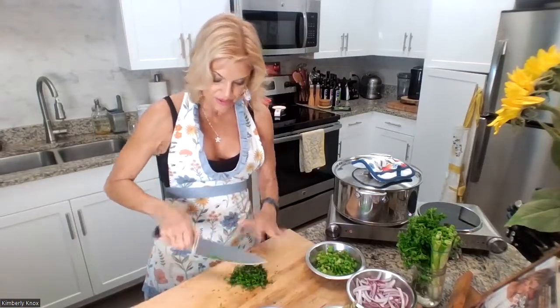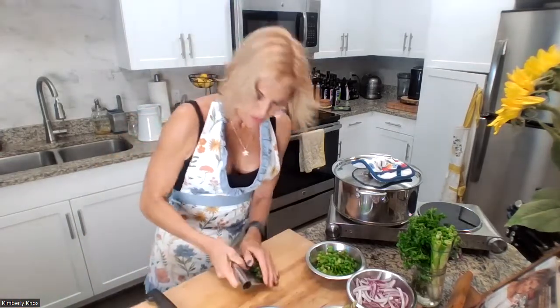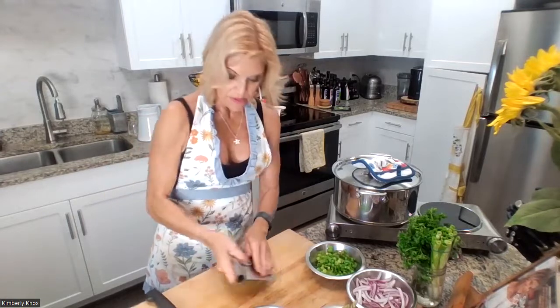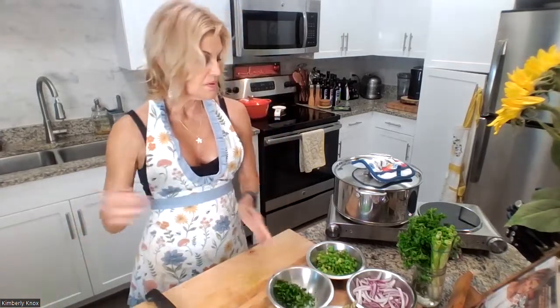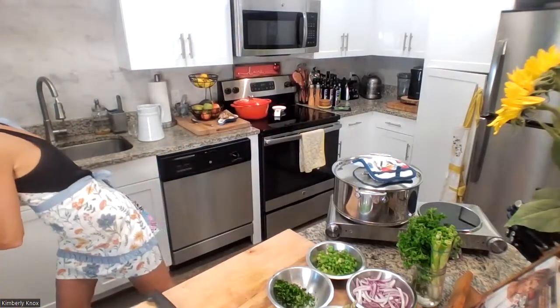All right, so we've got parsley chopped up here. We're going to rough cut the basil, so they'll be a little bit larger, but you can also use Italian parsley in here if you want. So that's ready to go. Let's test these.